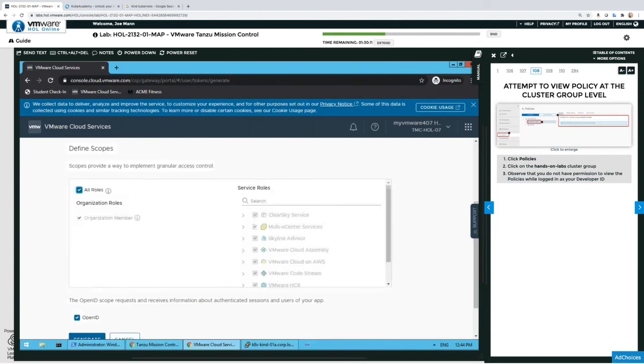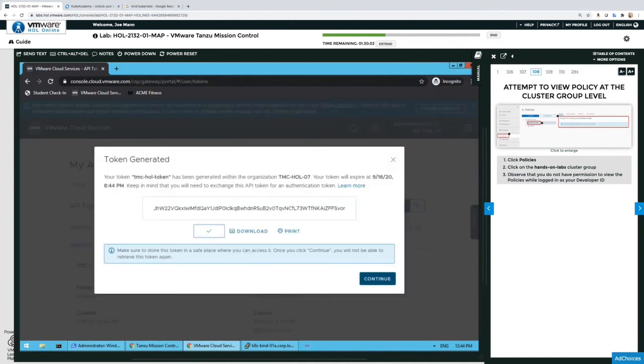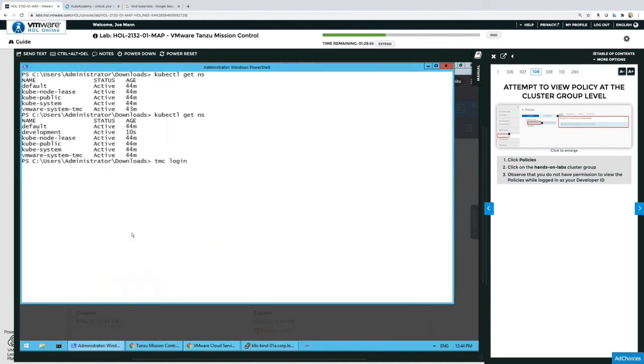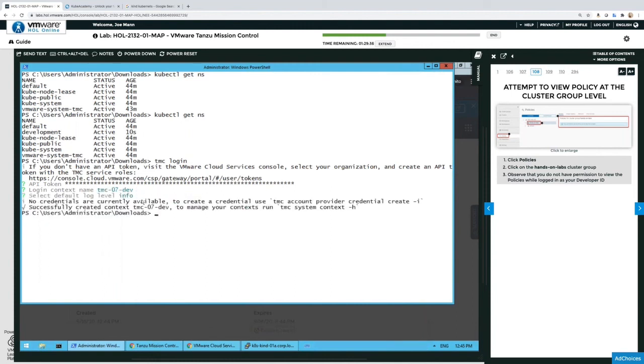So we're going to do the same thing. We're going to copy, hit continue, and now we're going to come back to our PowerShell session and run TMC login again. TMC login. So we're going to copy our new API token. In this context, we're going to call TMC 07 dev. So the last one was TMC 07 admin. This is our dev context. So all the same selections.